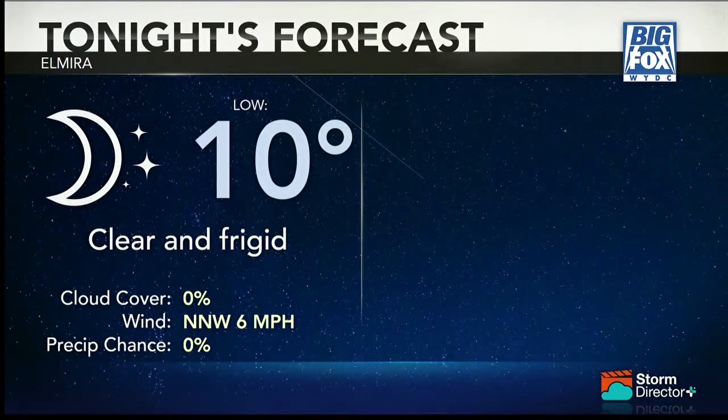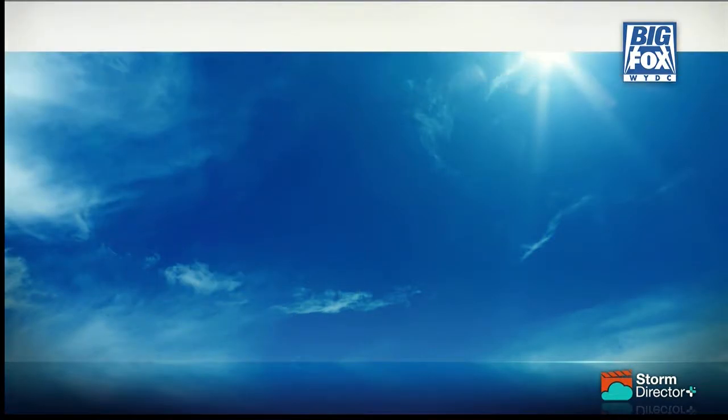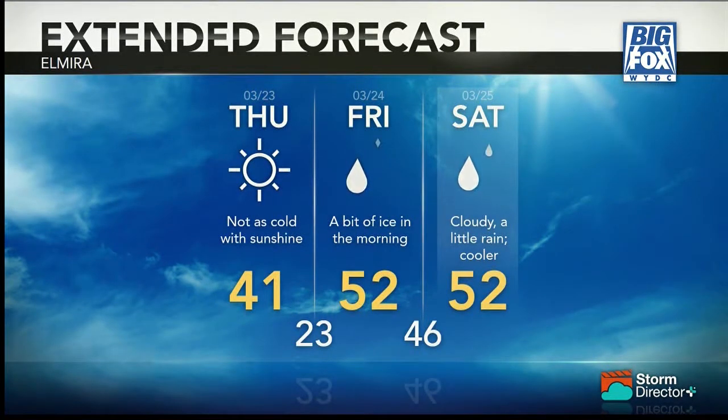Tonight we drop down to around 10 degrees, mostly clear conditions, and it will be quite cold out there. Temperatures tomorrow warming up to around 41 degrees, so not as cold as today. We'll see plenty of sunshine, and your 7-day forecast calls for temperatures warming up into the 50s on Friday, but it's going to be pretty cold as we start off the day.